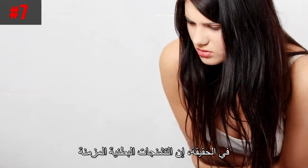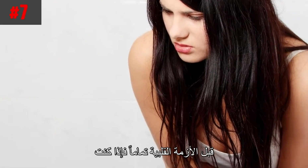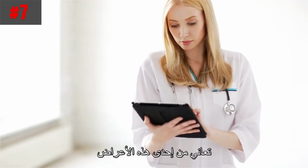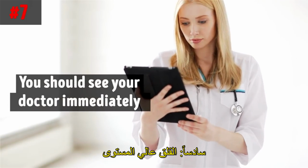In fact, abdominal cramps that come and go in short spurts are extremely common right before a heart attack. So if you're experiencing several of these symptoms at once, you should see your doctor immediately.